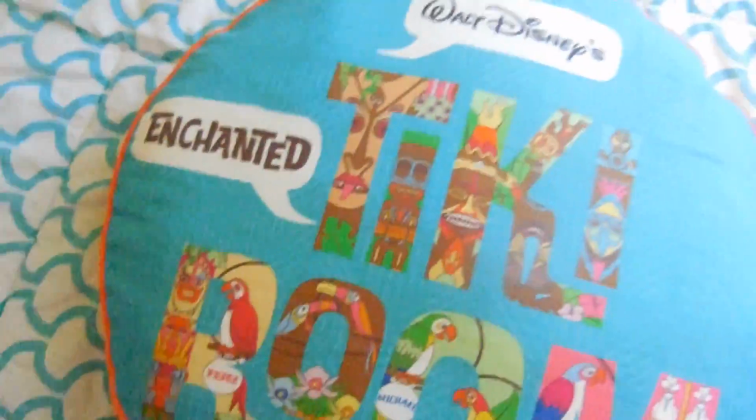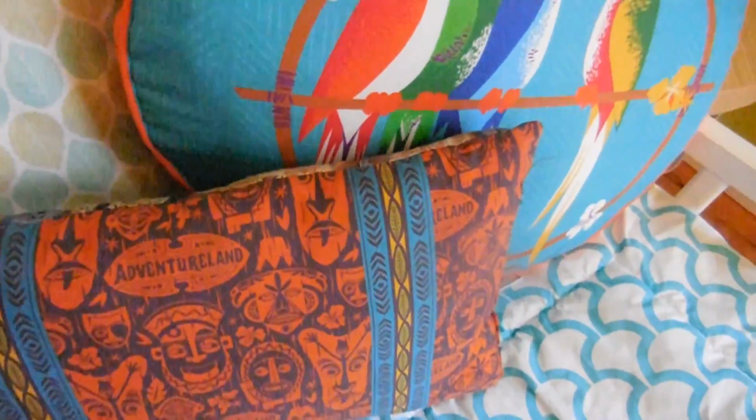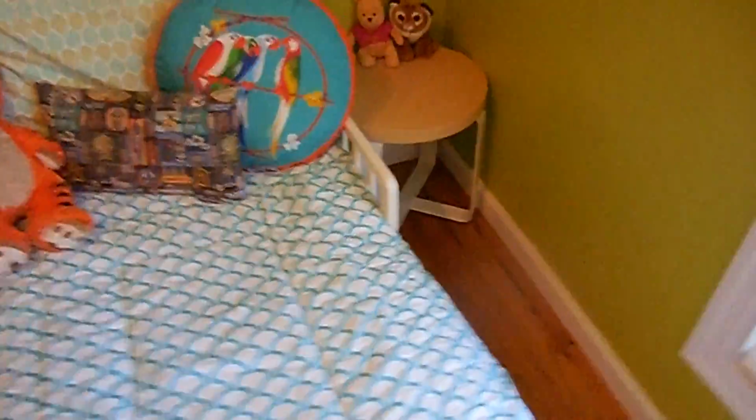So I have on the one bed, I have it set up like this on this side. And on the other side, I have the pillows reversed.